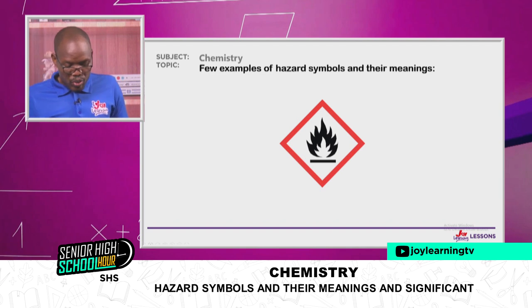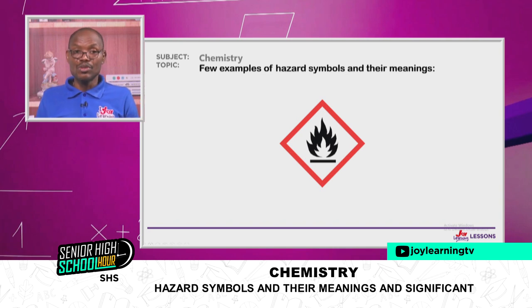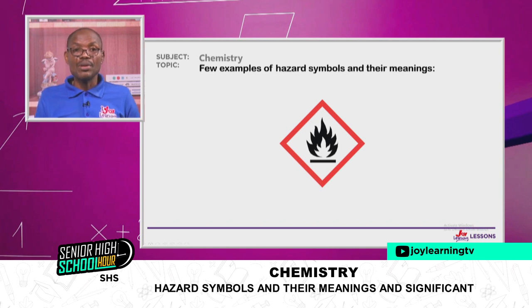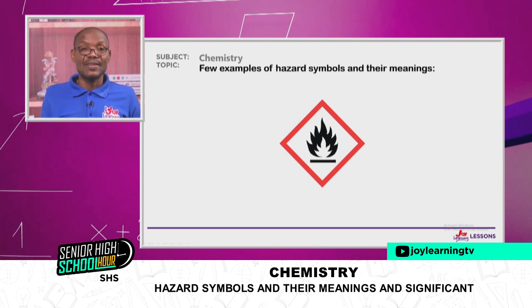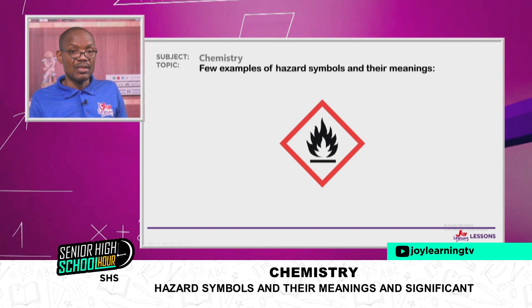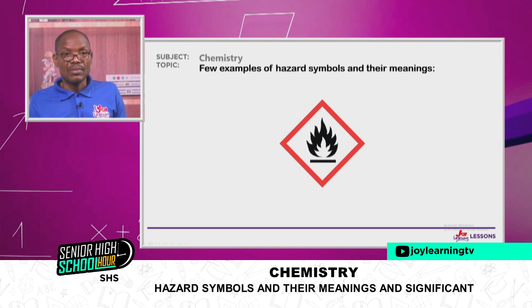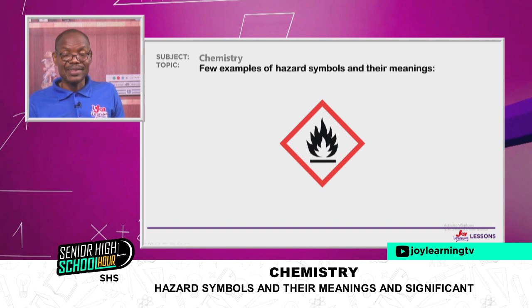The next one is this one. This one is highly flammable. If you are very observant, you see those trucks that carry petrol or LPG, it is drawn on the container. Even if the car is passing, you see the sign. Some write it, highly flammable. So this is the sign representing it. You know examples already. The LPG gas in our home is highly flammable. Petrol, highly flammable. Diesel, highly flammable.